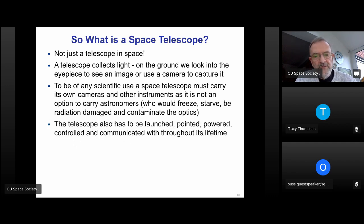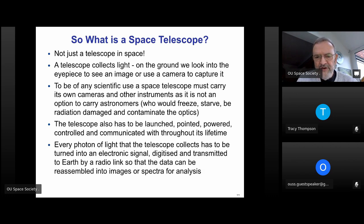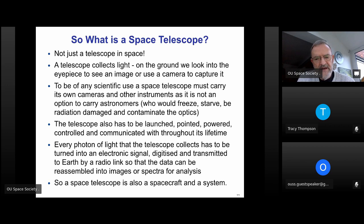The telescope's also got to be launched, pointed, powered, controlled, and communicated with both ways throughout its lifetime. Every photon of light the telescope collects has got to be turned into an electronic signal. That's got to be digitized, transmitted to Earth by a radio link. Then that data can be reassembled into images or spectra for analysis. So a space telescope is also a spacecraft and a system. It's a very complicated object.